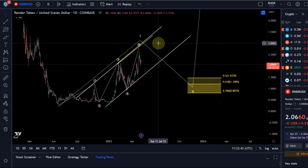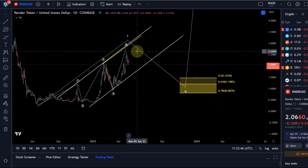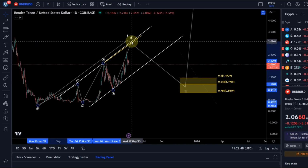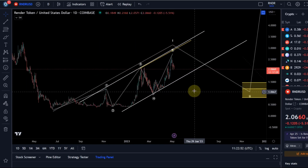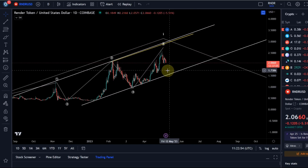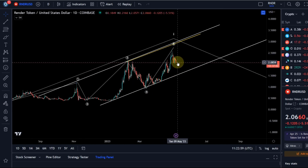Normally in a leading diagonal, you're watching for 5 waves to be complete. It can be though that this fifth wave pushes a little bit higher. In a diagonal, structures are less reliable, of course, right? But we are in the trend channel. So at the moment, we're hanging in the middle of the channel. I think a move back to the trend support line can, of course, give it a chance to bounce again.